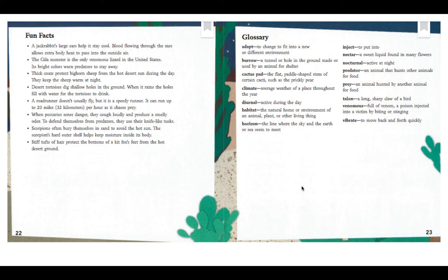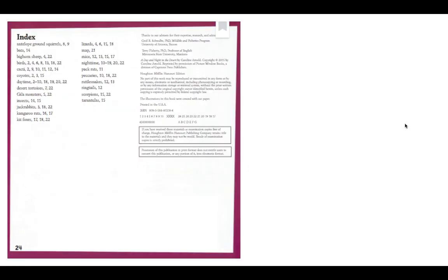And the glossary we've talked about before, it's like definitions. So if we're not sure what a burrow is, we can look it up. A burrow is a tunnel or hole in the ground made or used by an animal for a shelter. Or maybe we're not sure what vibrate means. Vibrate means to move back and forth quickly. And on our very last page, we have the index.